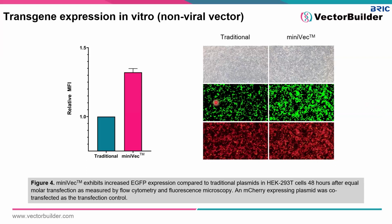GFP expression for miniVec is significantly increased for its relative fluorescence intensity. Potential mechanisms to explain this increased expression compared to traditional plasmids include enhanced cellular uptake of the plasmids due to their size. In addition, miniVec plasmids could reduce host cell stress by having less bacterial sequence to minimize the cellular innate immune response to foreign sequences.